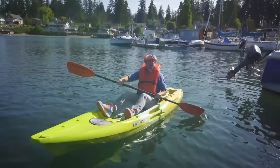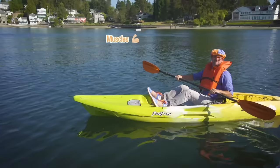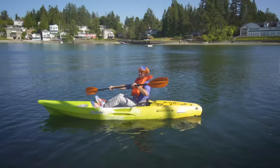Do you see how I'm moving forward with the kayak? Yeah, I'm using the oar, the paddles. Yeah, I'm pushing myself with my muscles. It's not like a car that uses an engine to create power. A kayak is like a boat that uses your muscles to create power. Woohoo!